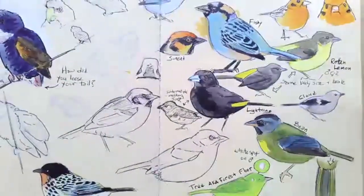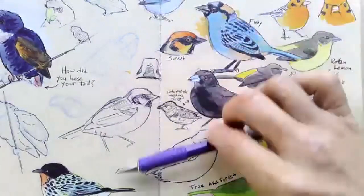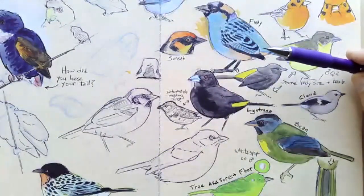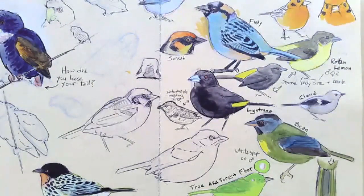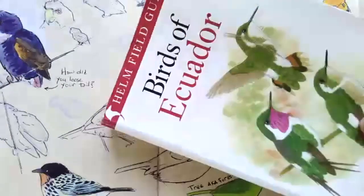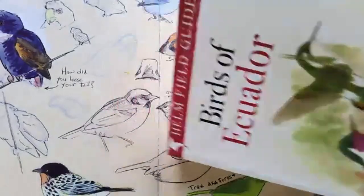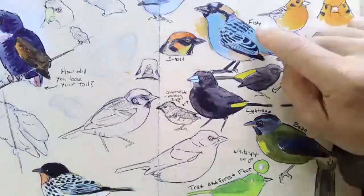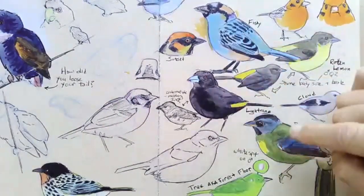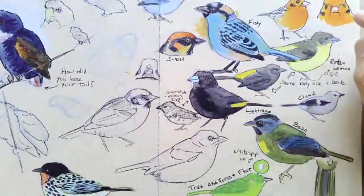This is a collection of tanagers that I was sketching with the girls. And what we did is we started coming up with our own names for them. I didn't want the girls to have to think that they needed to find the name of the bird in the book, so we just came up with our own names for all these birds. So this is Fishy and Lightning and Bean and Spotty.